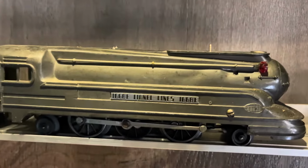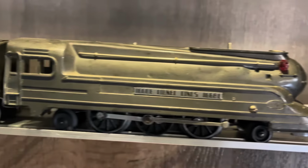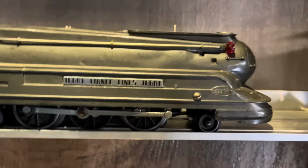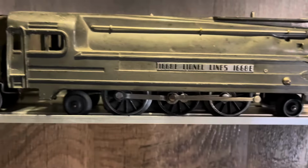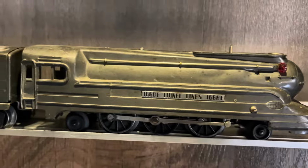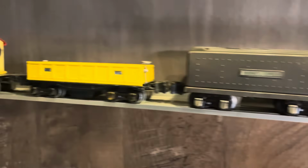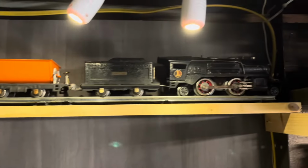This one actually was my grandfather's too. It didn't work when I got it. I had it a long time, and I restored it. Didn't have trucks. I got trucks. I put an E-unit in it. It runs great. So these are all my favorites.